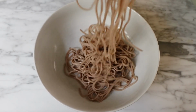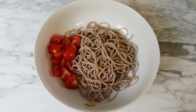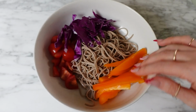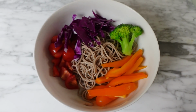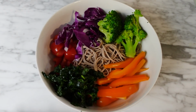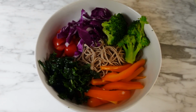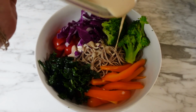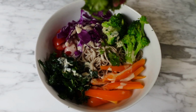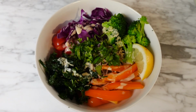So we're just gonna add some noodles, some tomatoes, some purple cabbage, some orange bell peppers, some steamed broccoli. Gonna add a handful of massaged kale. And now we can add our sauce. I added a little more water, so you just kind of have to eyeball it, see how thick your tahini is. I'm gonna top it off with some fresh cilantro and a lemon wedge.